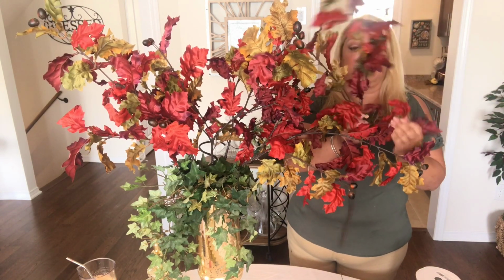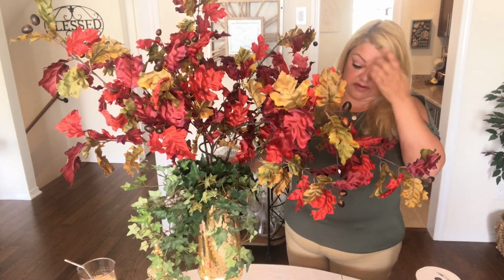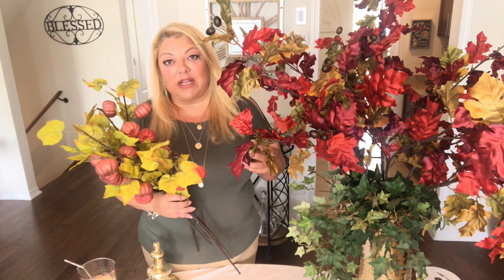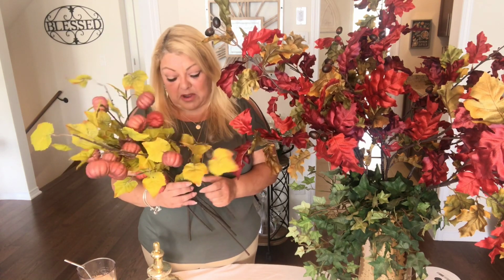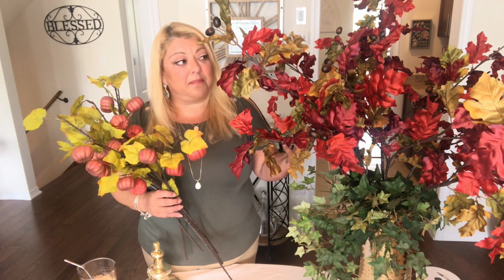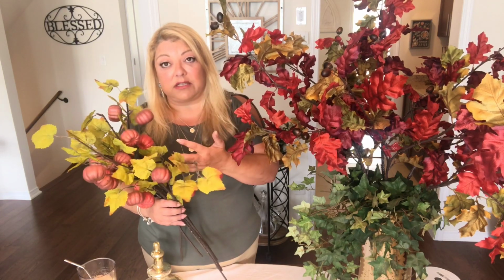Now, you could totally leave this as is, but I want to add a little pumpkin flair to it. Guys, Dollar Tree. Let me move this over. Your arrangements don't have to be expensive. And really, this is where you need to use your creativity and think outside the box, because you're thinking to yourself, that is a very, very expensive vase. How am I gonna make my inexpensive florals from the Dollar Tree look expensive? These are from my local dollar store, and these are from the Dollar Tree.